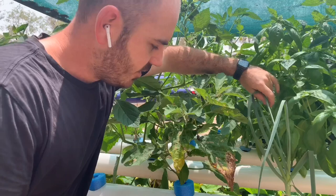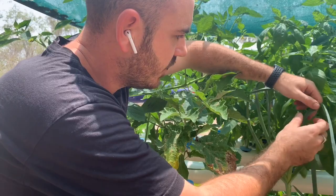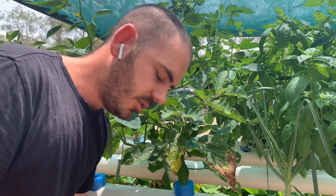Pests. I just lost a flower then. But these eggplants have just been riddled with pests, and I don't like using pesticides, but I think I might have to with these guys, just because all of the fruit that we've had so far has been infected, and they're just not doing so great. The plant is doing fine with the nutrients. It's just they're getting absolutely decimated.